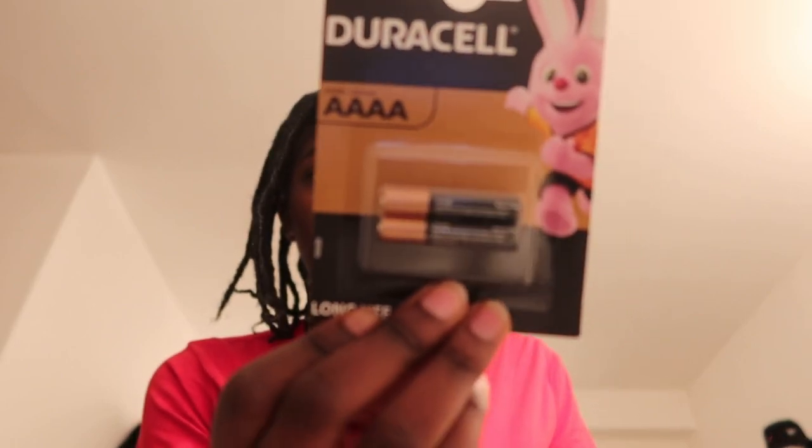Oh, this is the next day. I walked around the entire town to find 4A batteries and I couldn't find them anywhere, so I had to order them again. But this is a necessity. I need this pencil. I was reading something, one sentence that I had to annotate, but I couldn't. I have to wait until now. Okay, so these are the Duracell batteries. Oh, they're so cute.